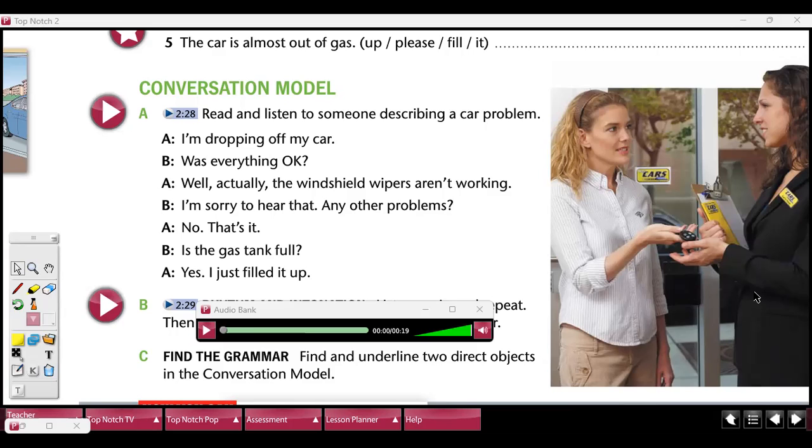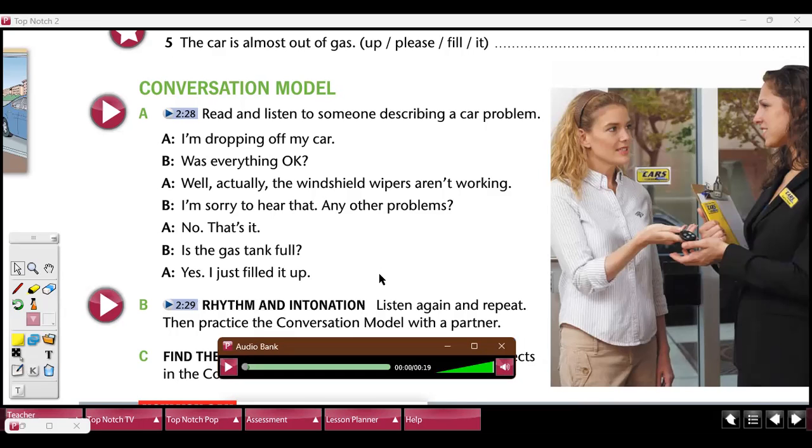Okay, teacher. Dropping off my car. Was everything okay? Well, actually, the windshield wipers aren't working. I'm sorry to hear that. Any other problem? No, that's it. Is the gas tank full? Yes, I just fill it up. Okay, yes, just fill it up. Okay, thanks. And let's see, we have Stephanie and anybody else who hasn't participated yet?